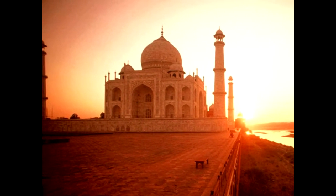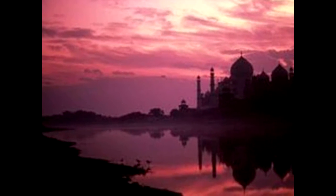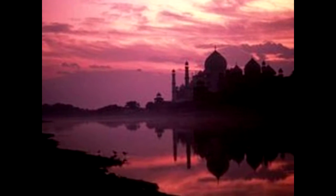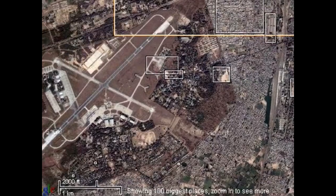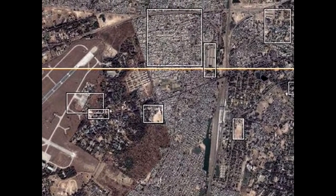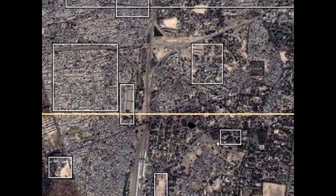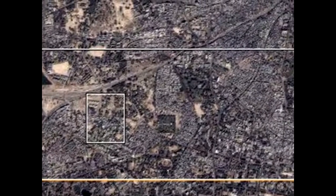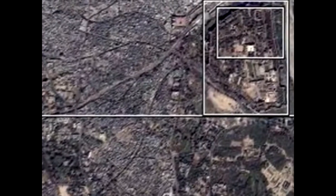I do like this sunset view. A beautiful sunset shot with the reflection of the Taj on the river. This Google satellite photograph shows the airport, and over to the east is the river with the Red Fort directly on the bend. We'll wander across to the Red Fort.